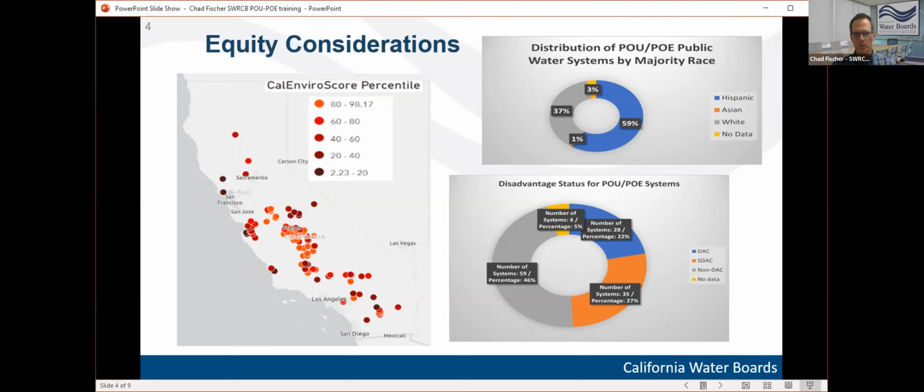And then if we look at majority race, you can see the distributions of majority race in these 122 public water systems. Almost two-thirds are Hispanic, about one-third white, and then the other two groups represented are Asian, which was the majority race for one, and then other for a couple more. On disadvantaged status, about half are disadvantaged or severely disadvantaged, and the other half are not disadvantaged, which is interesting.